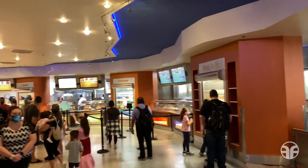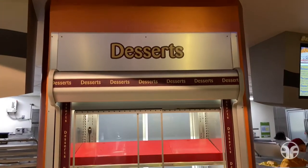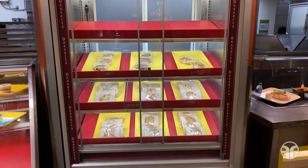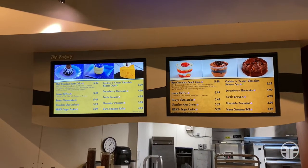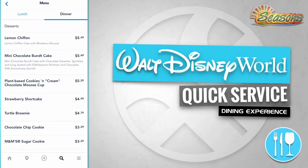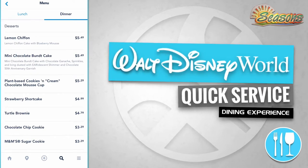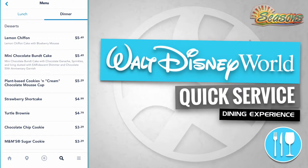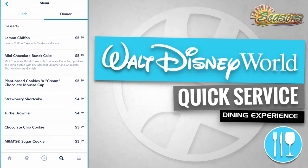On the far side is the dessert section. Let's go there. Let's take a look at the menu and see what items they have to curb my sweet tooth. Sunshine Seasons offers desserts like a lemon chiffon, a mini chocolate bundt cake, a plant-based cookies and cream chocolate mousse cup, a strawberry shortcake, turtle brownie, a chocolate chip cookie, and an M&M's sugar cookie.